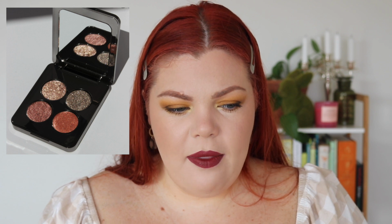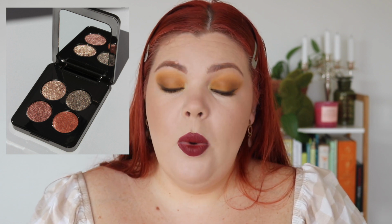This is the 1111 palette. Is this the first one that they came out with? I don't remember, but I remember when Rowan first came out and my jaw dropped. I was like, this is a stunning brand. So Rowan is a clean beauty brand. That doesn't influence me, if I'm honest.